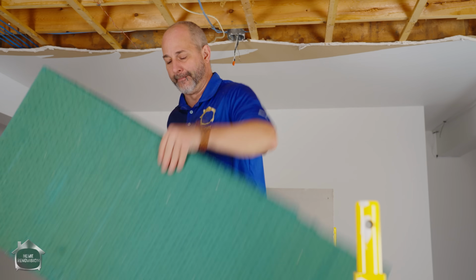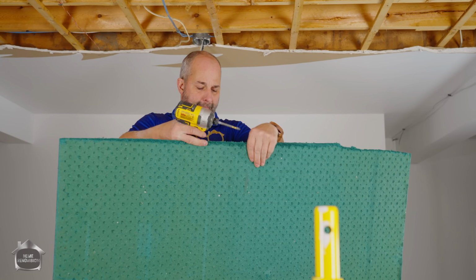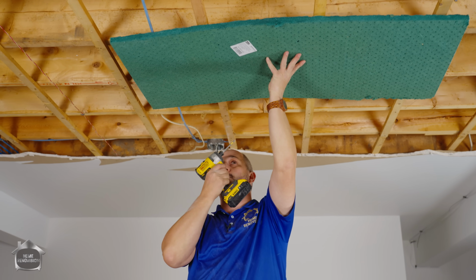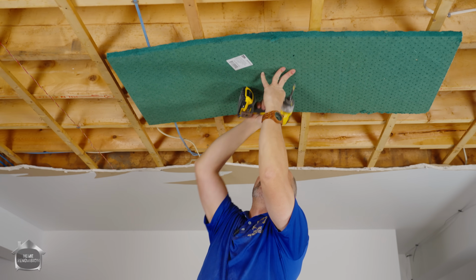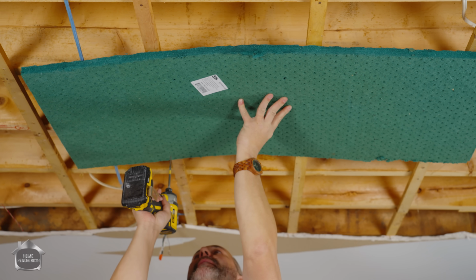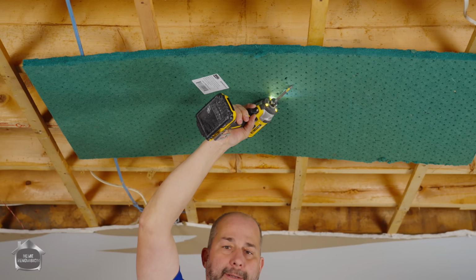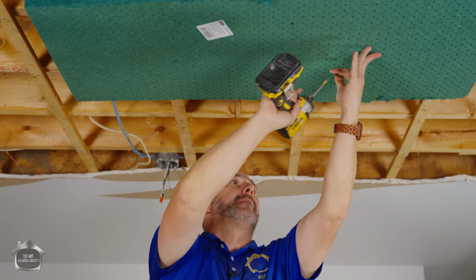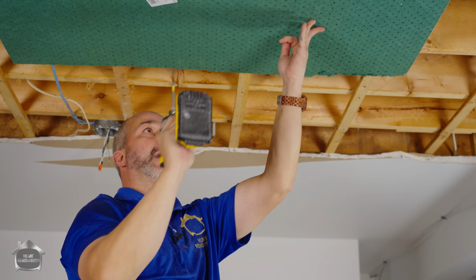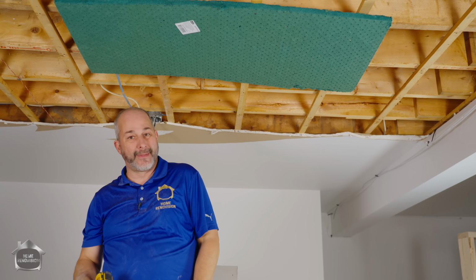This stuff is lightweight. It's a 3/4 inch fiberboard. Probably should be using a mask to work with it, all right? But it's lighter than drywall, slightly, and you can just screw it right to the ceiling. I'm using flooring screws here, actually, because I love the Robertson head. Okay, that's with 2 screws.